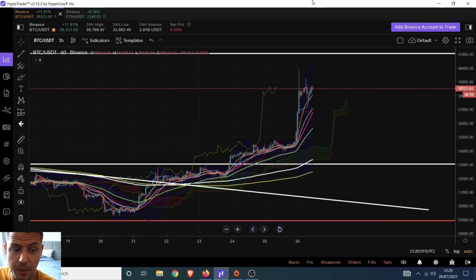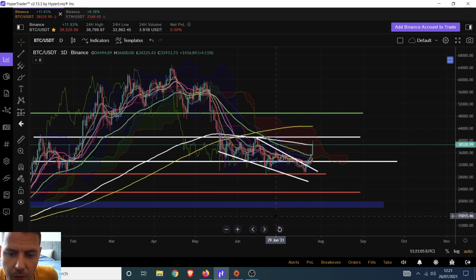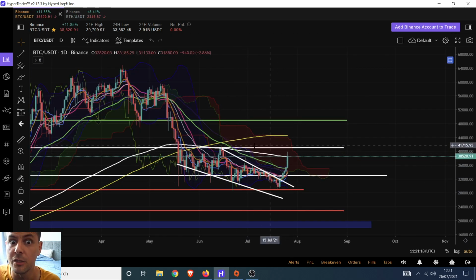So Bitcoin is obviously doing a very nice move here. You can see that very clearly on the 1 hour. Bring it down to a daily, we'll get a bit more perspective, and then we'll have a look on the 4 hourly as well for what it means. At the moment here, we did have a spike above this 200 exponential moving average. It looks like it's wanting to try and reclaim it, but if we close below it, it's no real big deal. It's okay, we're still back inside the inside range.